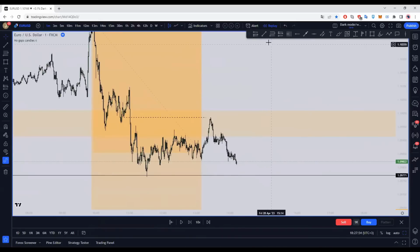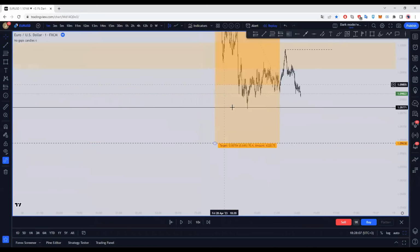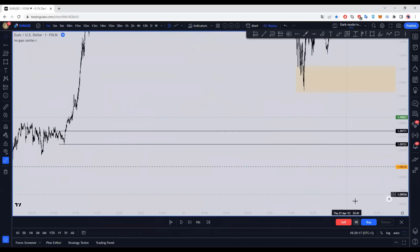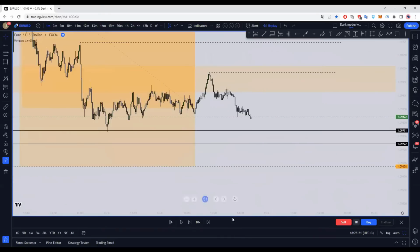So what I would expect is either for this point to be mitigated or for something above here to be mitigated before we actually continue to these lows, because another reactive area might come below this level, 722, I think. Because this is again your inducement level. This is a liquidity level, sorry.